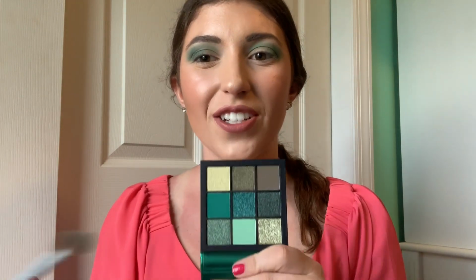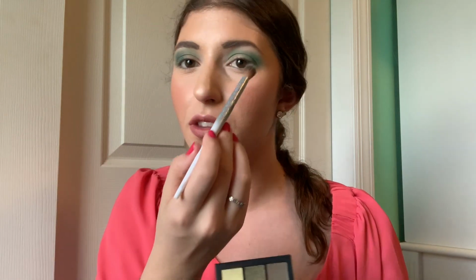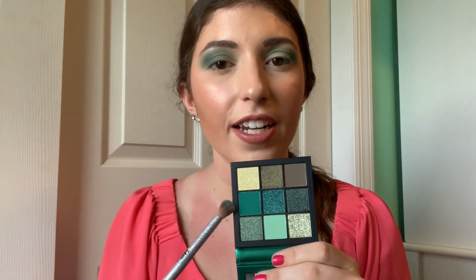Alright, so I'm back. I just blended this green shade into the crease and outer corner of my other eye like I did on this eye. And so far, like I said, the shades are blending pretty well. It's just that they're pulling a little bit more like a seafoam green than emerald green. I was expecting it to be a little bit more of an emerald color, judging by the color that it is in the pan, but it is turning out a little bit of a seafoam green, which still looks really pretty, I feel like, but not what I was expecting.